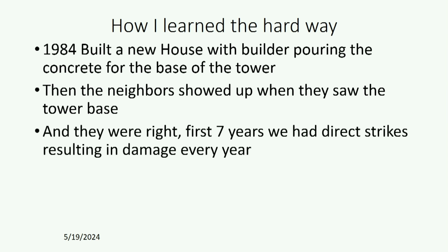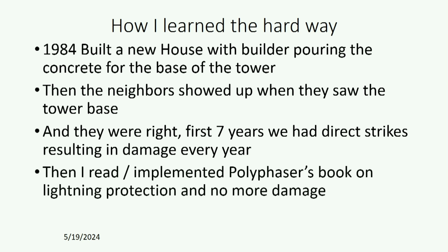For the first 7 years, I kept taking direct strikes to the tower, and I had damage every time. About that point in time, I found out that Polyphaser published a book on lightning protection. So I purchased that book, and I implemented everything they said, and I had no more damage the rest of the time we lived there. So that's where all this information came from.